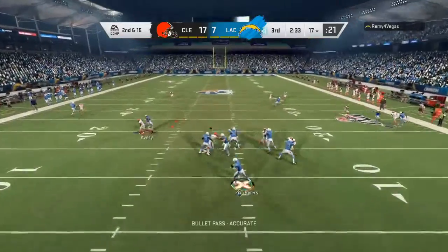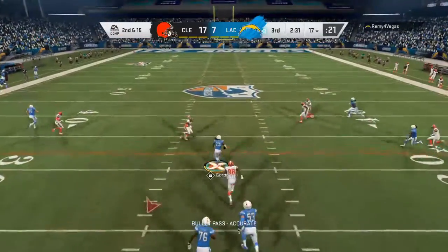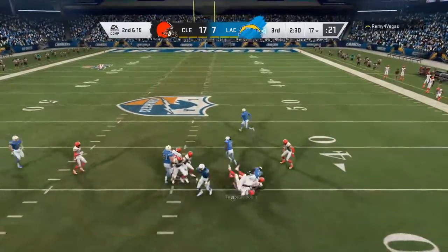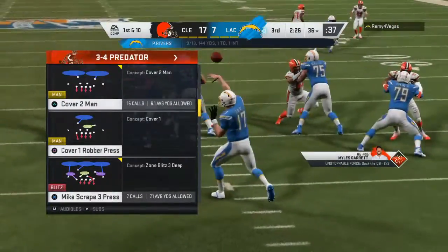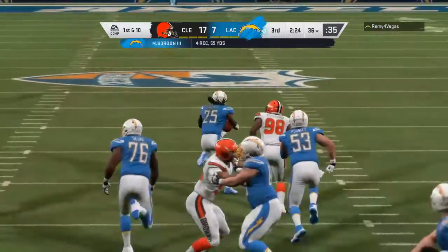From the gun, Rivers. Now he'll dump it underneath to his running back, complete. And they're able to get this one across the 35. 19 yards there on the catch and run.